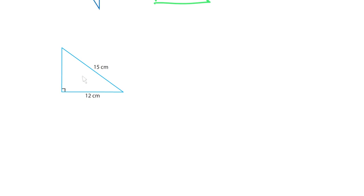I notice that across from the right angle is 15. That's my hypotenuse. So I'm going to label this as C. The other two are interchangeable. So we're going to do a squared plus b squared equals c squared. I don't know what a is. That's the one I'm going to call x. And so it's x squared plus 12 squared equals 15 squared, plugging into a squared plus b squared equals c squared. 12 squared is 144. 15 squared is 225.